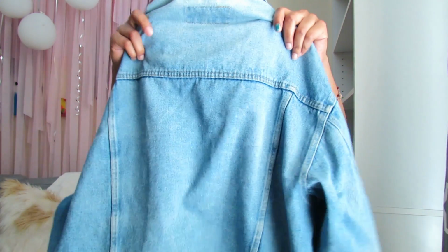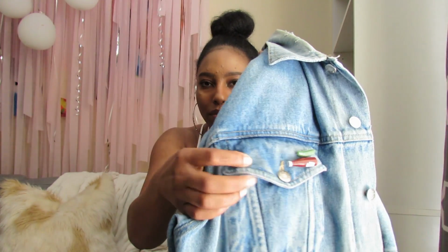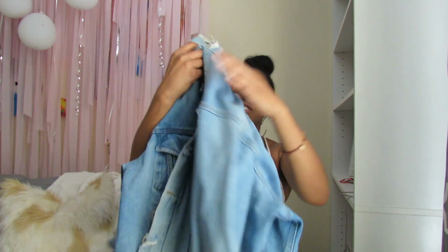Just that and my denim jacket, how I styled it, which, since I said that, let's just move to my denim jacket. It's a vintage Wrangler hero jacket, and I had these pins. They were giving them out at my university, and it's just ketchup and pickles. But yeah, it's just this denim jacket.